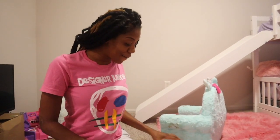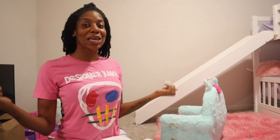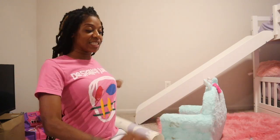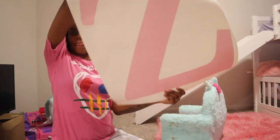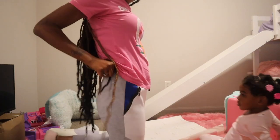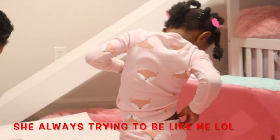But me and Z is going to put up her sticker that we ordered from Amazon. So it's a capital Z with a unicorn, and Zendaya spelled out. So this is the Z that we're gonna put on her wall. So I guess they want us to lift this off. So let's see, let me pull up my pants. Crack heels. So we gotta be careful, Z, okay?